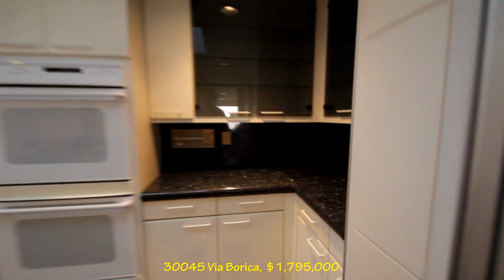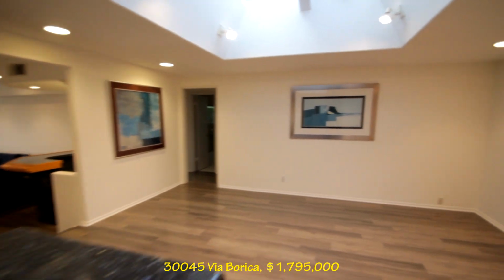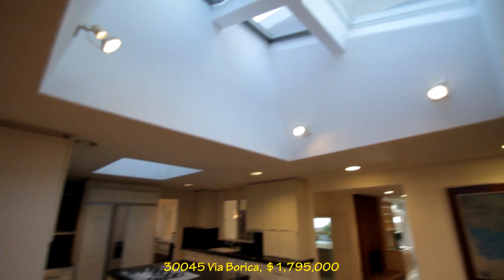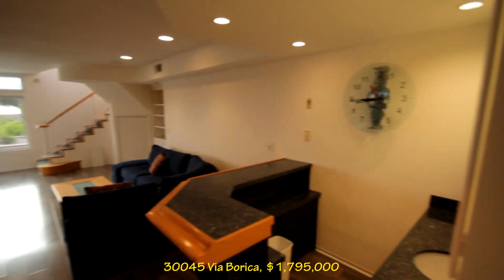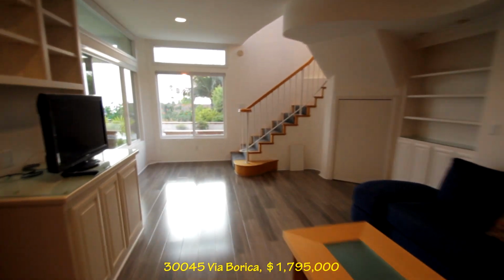Skylight in the middle, island. And then another, like a nook area here, because this is, wow, some nice skylights. That's a good area there, and then it steps into this, another downstairs family room and a bar. It's pretty nice. And then this goes back out to the patio as well, so it's pretty easy. Let's see what's back here.